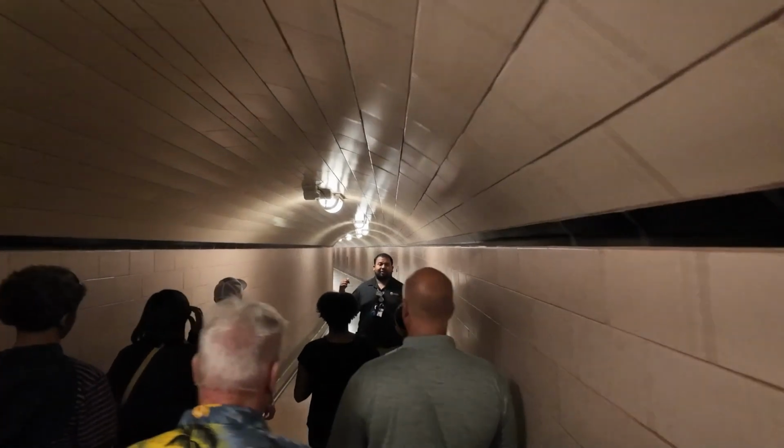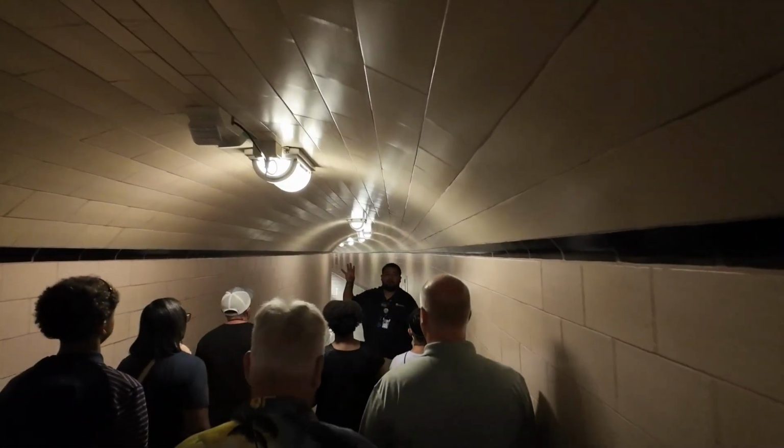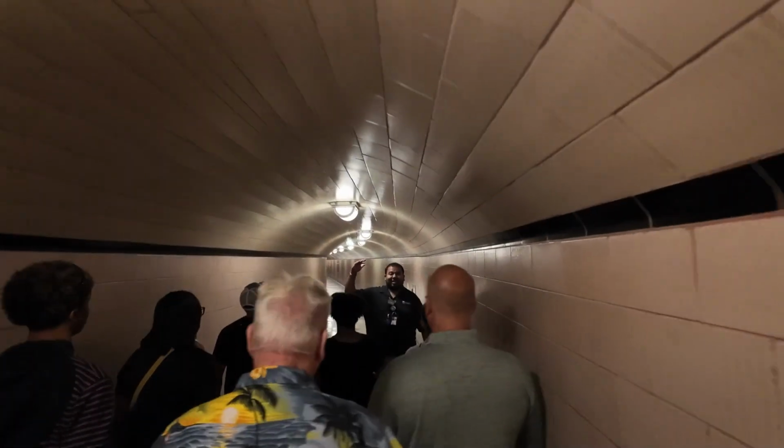So this elevator is going to take us up to the 4th floor, and then from there we'll be at 975 feet.